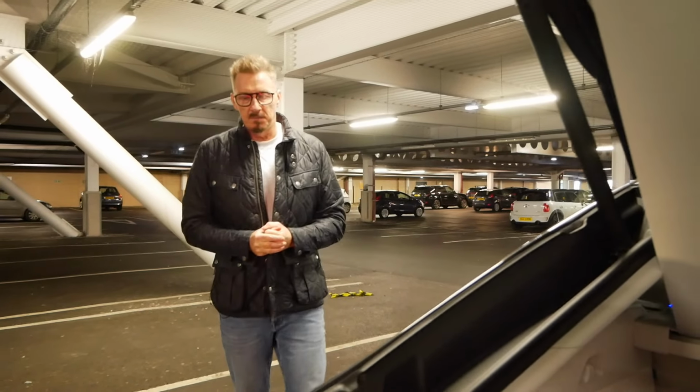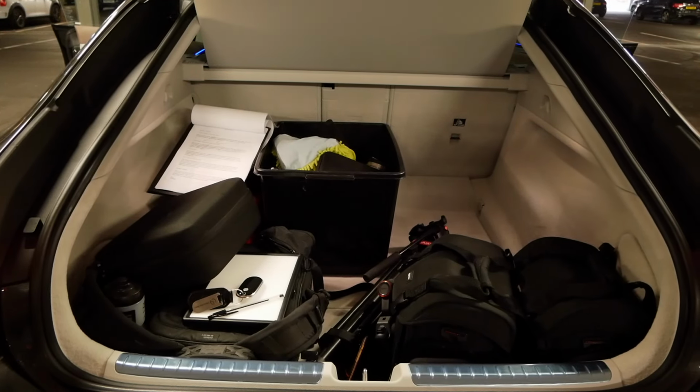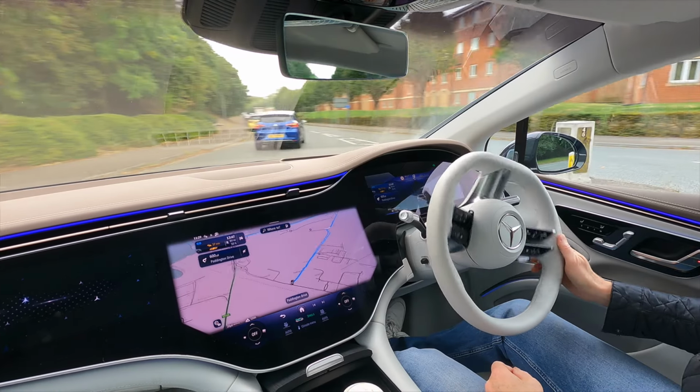Huge enormous space in the boot. This one has got a lovely white or cream carpet. All the detailers can now comment and tell everyone how to keep this light. You don't want people's dirty luggage going in here, but it's nice, I could sleep in here.